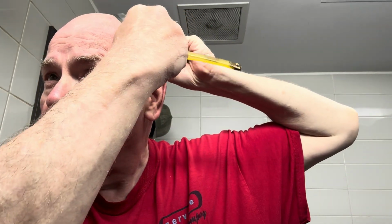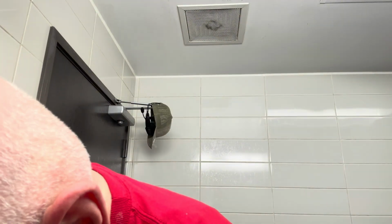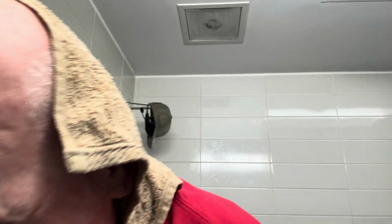I cut that off too low. That's all right. When I get home tomorrow, day after tomorrow, it all goes to the clippers again and shave it off. I say shave it off, I mean clippers, you know, haircut. Oops, sorry about that.